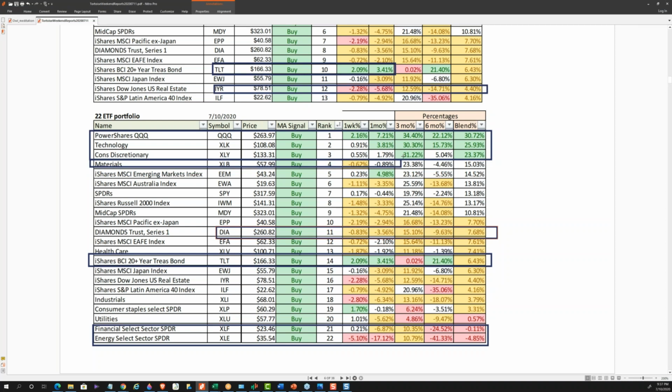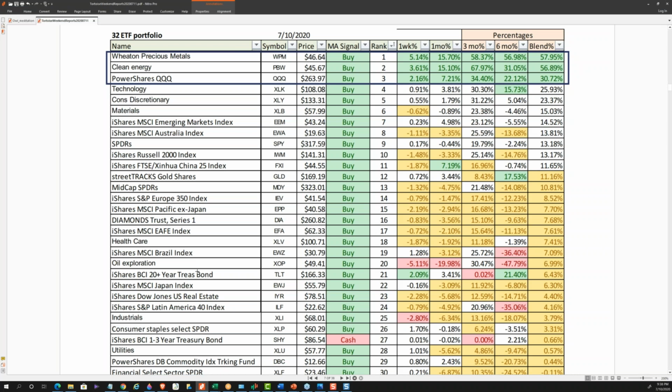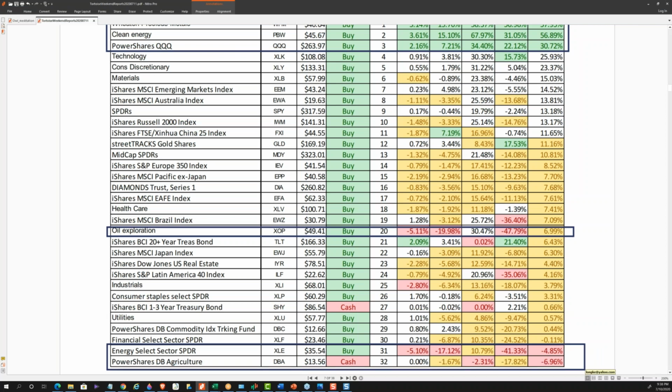Materials still holding up pretty well in the long run, but in the shorter run, there's lagging. ETF 32, the same things that we're holding in the ETF 2 portfolio: Wheaton, Clean Energy, Tech. Man, crushing it. Those are the monthly holdings. Oil exploration is part of that sell-off in energy and food prices. And again, you can see where Treasury stacked up longer term, lower middle of the pack.